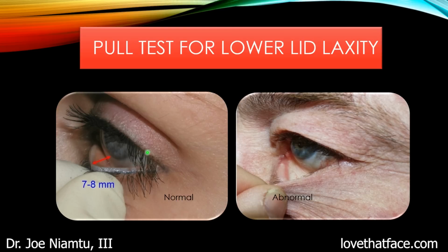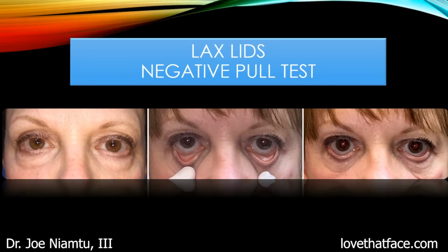Also, you should only be able to distract the lower lid about 7 or 8 millimeters from the eyeball, and if you can pull it further than that, again, that's another sign that the patient may need a tightening procedure.